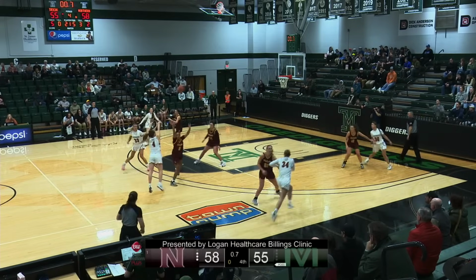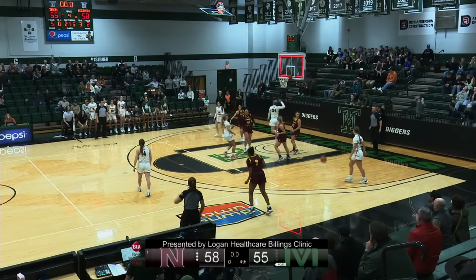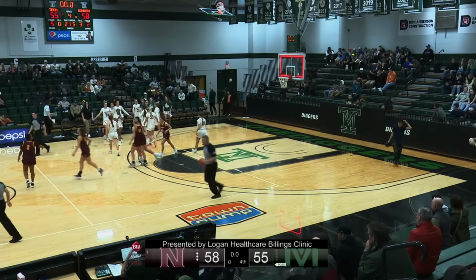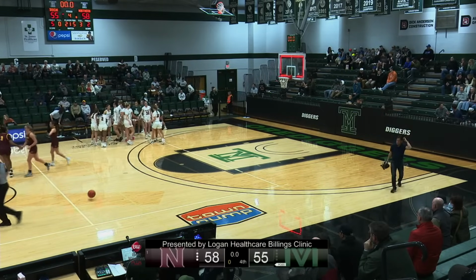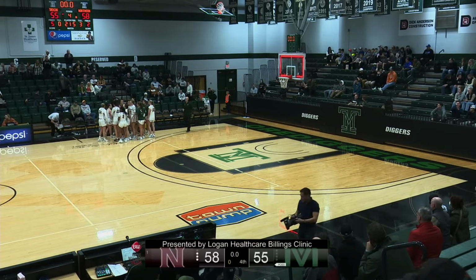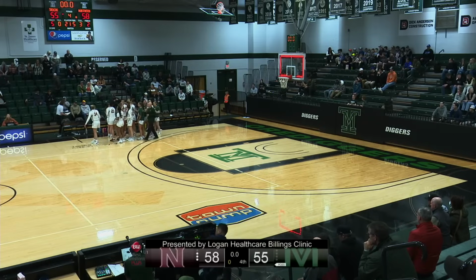Cleverly gets the inbound. Cleverly turns, fires. She gets it away cleanly. And the shot does not go. The Skylights will get the win. 58-55. The Skylights take down the Digs here in round 2 of this Frontier Conference matchup.